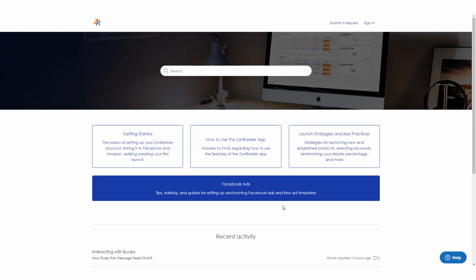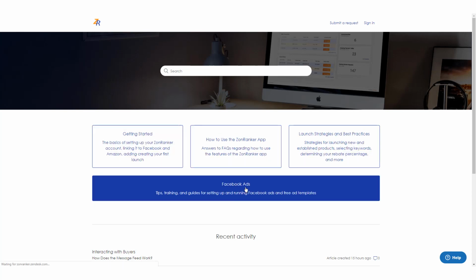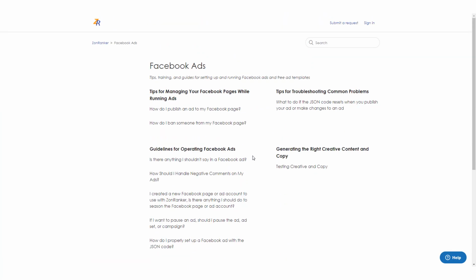And so ZonRanker has put together some tutorials, some help guides. There's a whole section on Facebook ads and best practices and what they've seen work well as far as setting up the ad, which is not hard, setting it up and then connecting it to ZonRanker. That part's really easy. And then, of course, just actually having effective ads that are going to get people on Facebook to notice your ad and want to claim your 100% rebate.